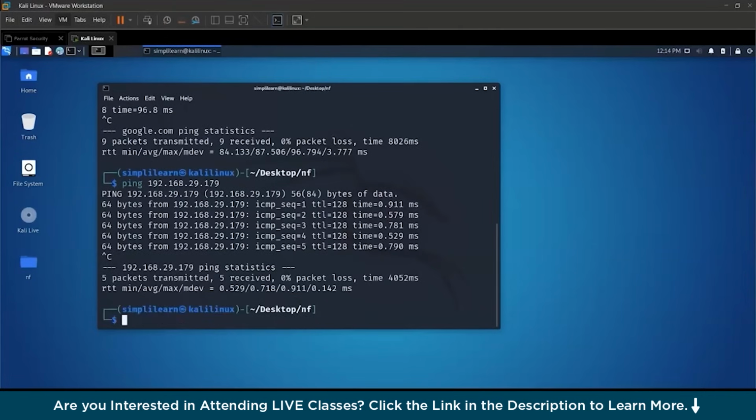This is how the ping command works, and it can show you what kind of packets are transmitted, how many are received, if there was any kind of packet loss between the connection window, and other details.